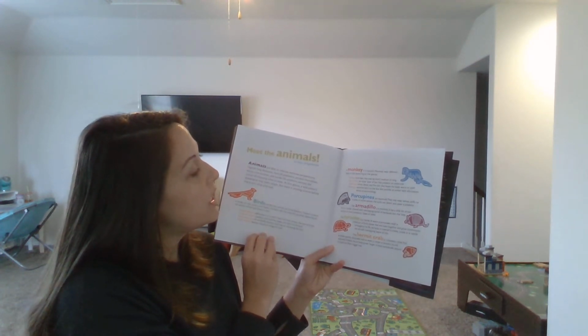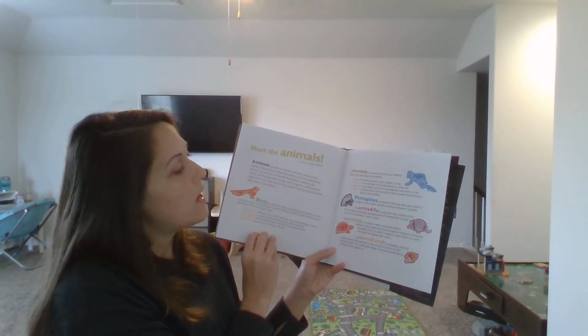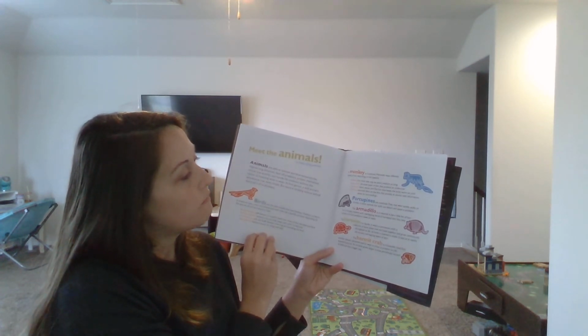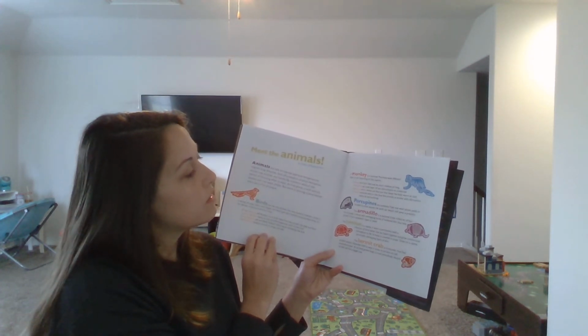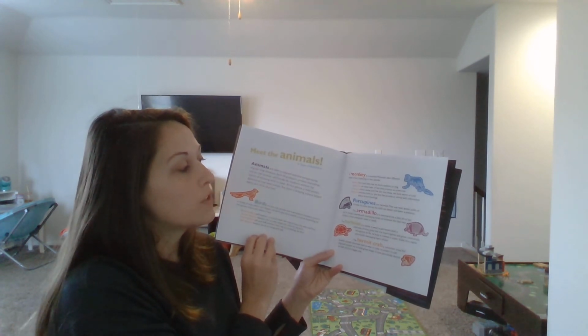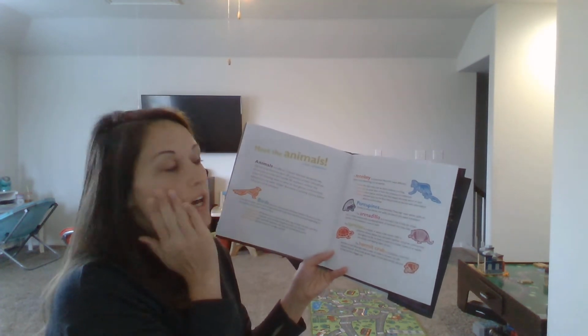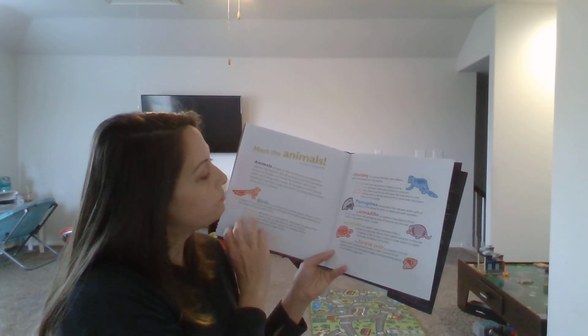Guard hairs: an outer layer of hair that protects an undercoat. The undercoat is short, dense, and fine hair that keeps the body warm or cool. Whiskers: sensitive hairs on the face that provide an animal with information about its surroundings. So like cats have whiskers. I guess monkeys have whiskers too. I don't know if I've ever noticed that.